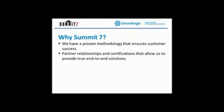The other thing is the partner relationships, much like the one we're working on with Smartlogic here, and the certifications. When we have to take on a partnership, we make sure our folks on our staff are certified on the solutions, understand the solutions, how they work, how to implement them, how to deliver them.